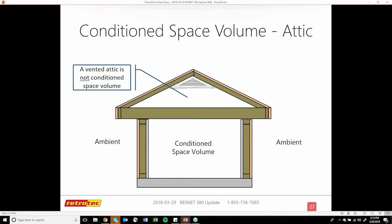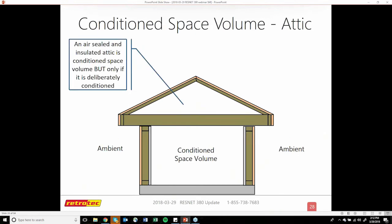So as we get into these definitions that I mentioned, conditioned space volume is one of them, and a lot of that has to do with the attic and crawl spaces and basements. And so for here on the attic, a vented attic is not considered conditioned space volume, which is pretty straightforward. You're supposed to treat that as the outside, and so you do not count that into your volume. But if it's a sealed attic, you can. But the trick about that is that your mechanicals installed in the home have to reflect in the load. So your HVAC equipment has to be able to serve that additional volume in the attic for you to be able to count that. Otherwise, you would leave it out.